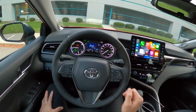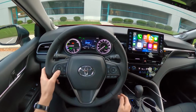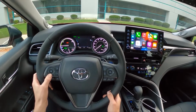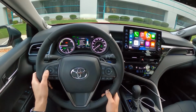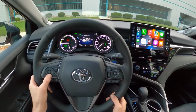Even the center screen has been pretty bright and pretty legible for me this week. It's pretty well organized too. You can see your fuel economy on this screen, all of your driving support systems on this, audio, energy monitors, various information like your pre-collision system, what you have enabled, as well as your tire pressure with actual PSI readings.